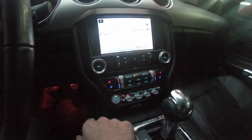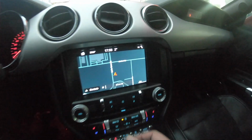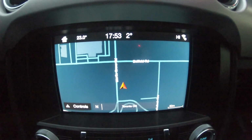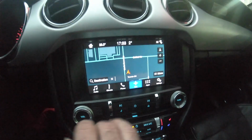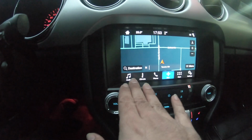And what I really like about this is the graphics. The graphics are gorgeous. Okay, now it's switched to the night view. We can see it a little bit better. So this is your navigation screen, and you could bring up your controls here, because if you don't touch it, it will go to full screen after a while. So this is really easy and accessible.